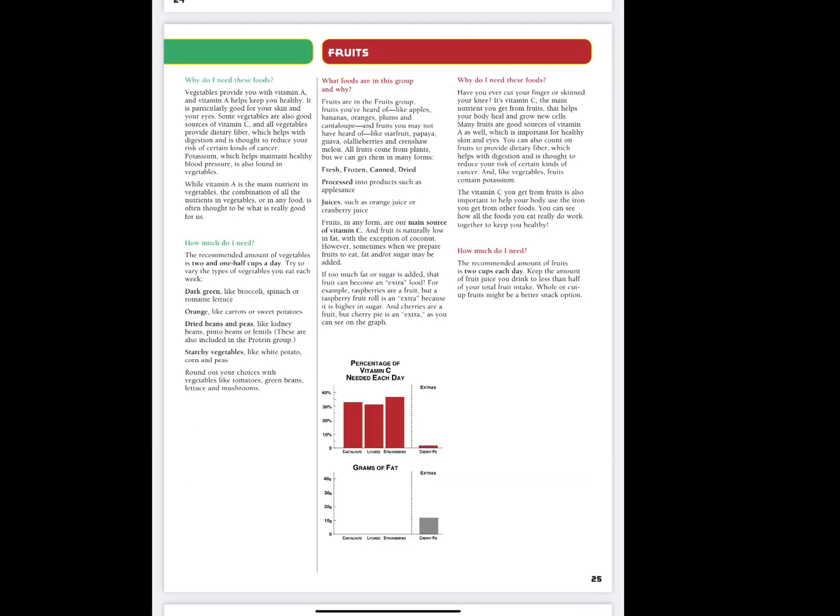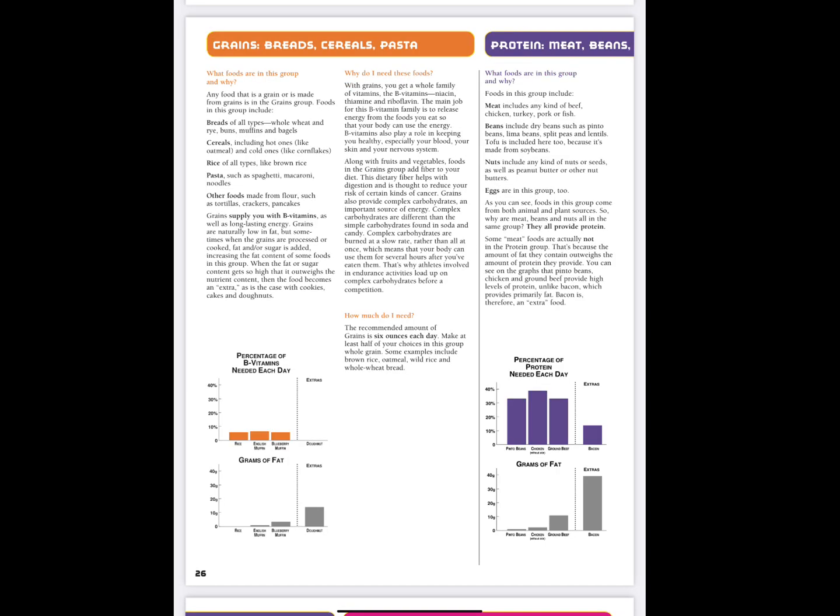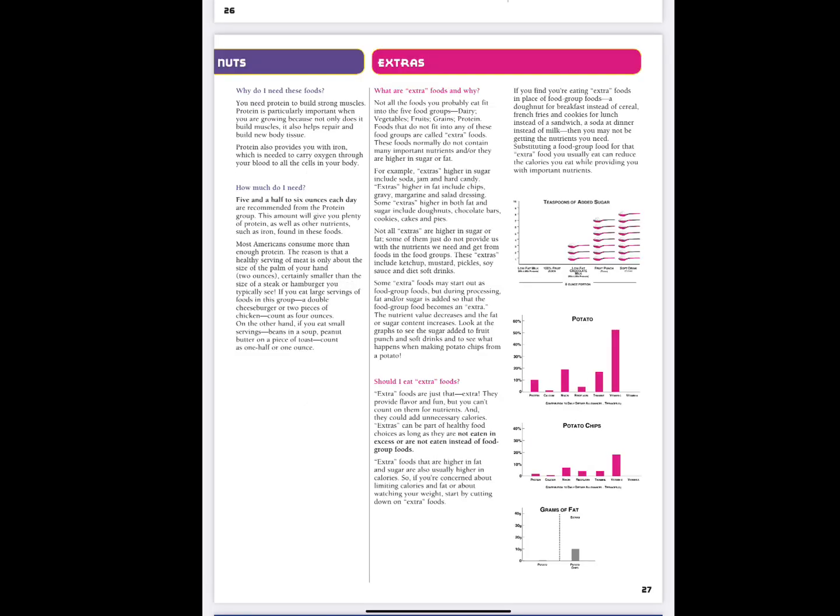Page 25 has the vegetables, and then it starts the fruit group. So you can read that if that's the food group you choose. Page 26 is the grains group and the start of the protein group. Page 27 finishes up the protein group, and it also gives you some information about the extras.